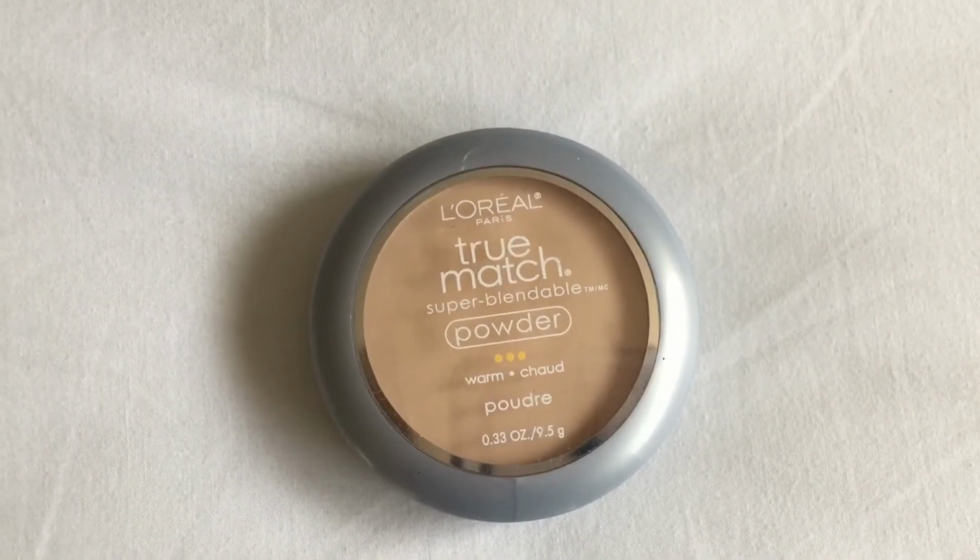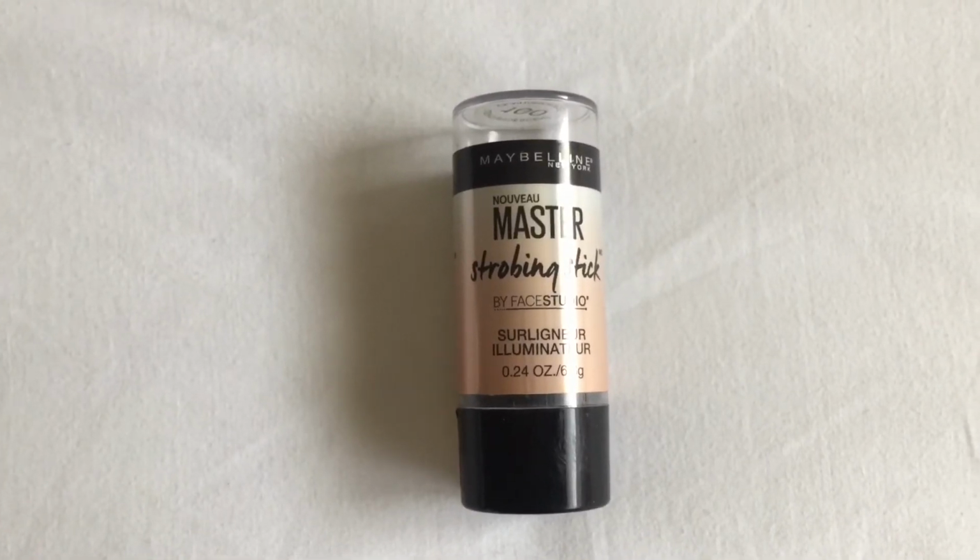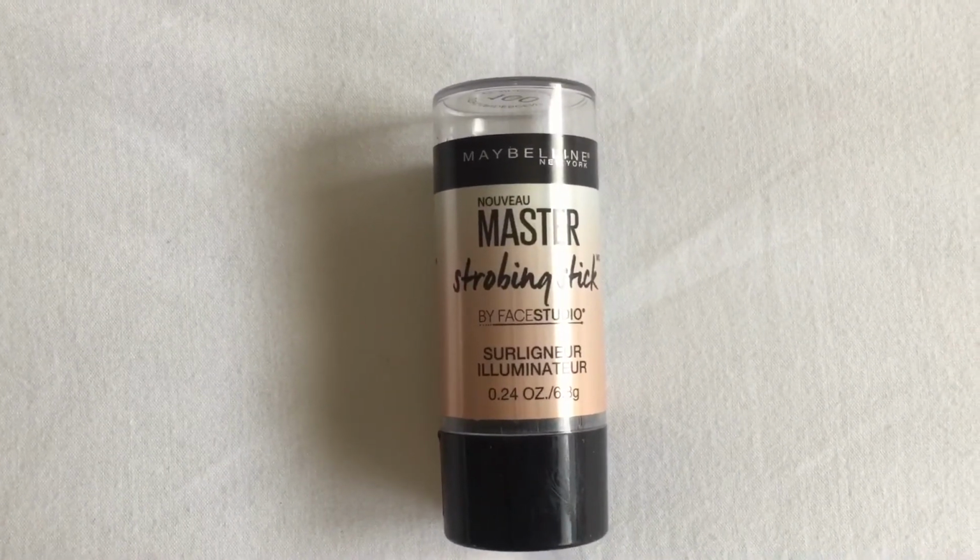This is the powder that I use. This is the L'Oreal Paris True Match Super Blendable Powder, and I have just recently started using this as well because my powder ran out. I used to use an e.l.f. one, but now I use this one, and it's in the shade Warm, if you guys wanted to know. This is the Maybelline New York highlighter that I have been using. It's in the shade 100 because that was the only one that was available at the time, so I just got it and went with the flow, and I've really been loving it.